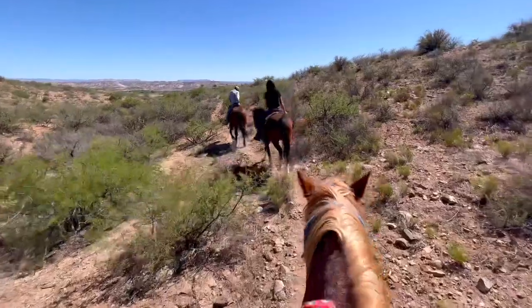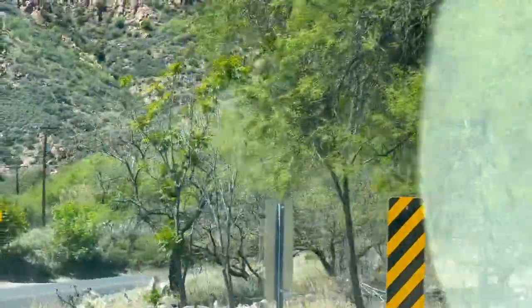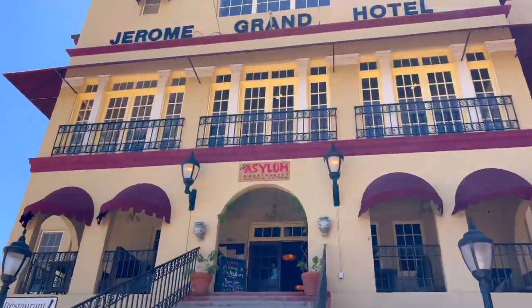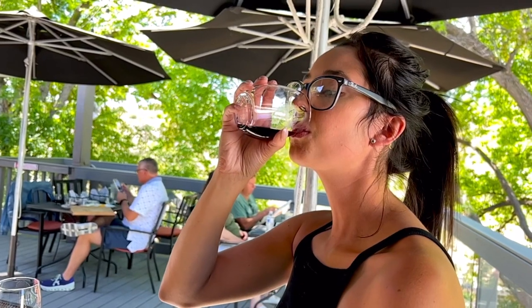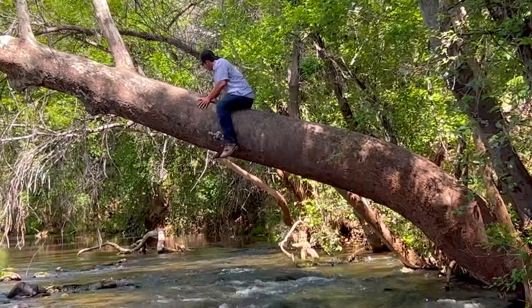We got in a quick trail ride through the beautiful Cottonwood area, and eventually found ourselves in the town of Jerome. The views from Jerome, as well as the food, made for a wonderful afternoon, but soon we made it back to more wine tasting and a bit of shenanigans before we got down to the serious business.